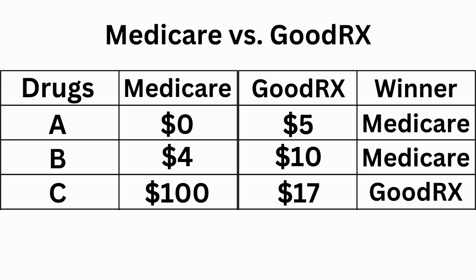So, it may seem complicated trying to compare prices and everything like that, but when you make it as easy as A, B, C, or whatever your prescriptions are, you just line them up and say which one is more expensive, and then you go with the lesser cost option if it is convenient for you.